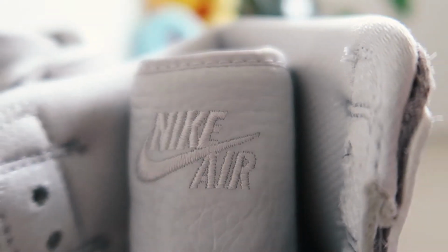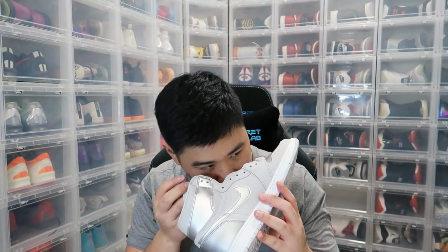The first thing that really caught my eye seeing these in hand is the material quality on the tongue right here. Like, this leather is super, super plush. It's so soft and it smells really, really nice.